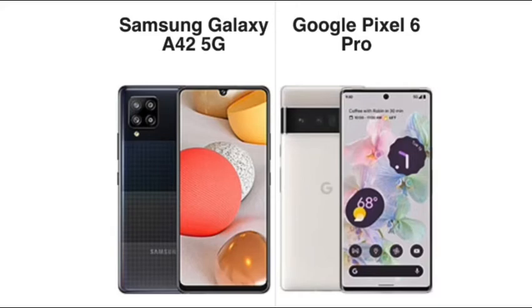Now for the camera setup, 4 cameras on the A42: 48 megapixel main, 8 megapixel ultra wide, 5 megapixel macro, 5 megapixel depth. Pixel 6 Pro, 3 cameras: 50 megapixel main camera, 48 megapixel telephoto, and 12 megapixel ultra wide. Both shoot in 4K. Both are great for most people. A42 does a very honorable job with a great camera system. The Pixel 6 Pro blows it out of the water. But you're getting those 2 extra cameras on the A42 5G, so that's a plus right there.